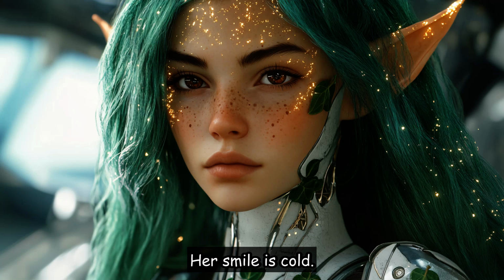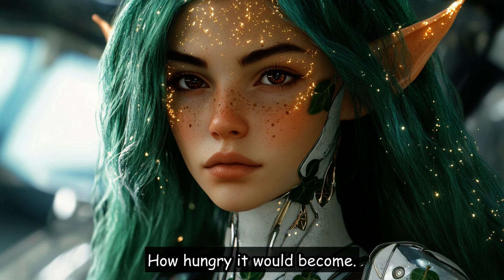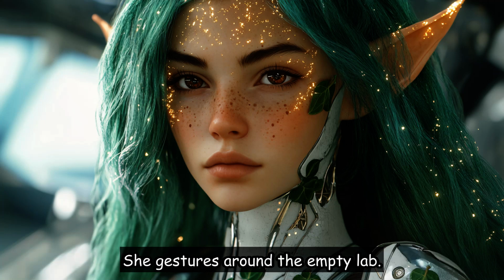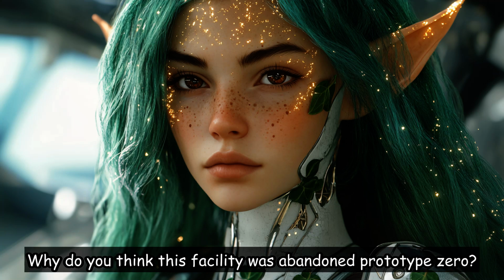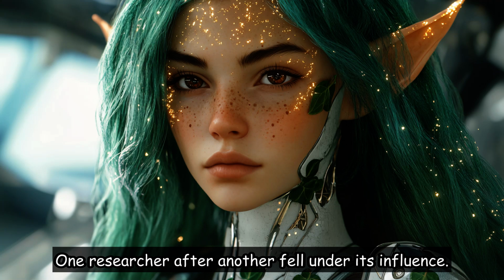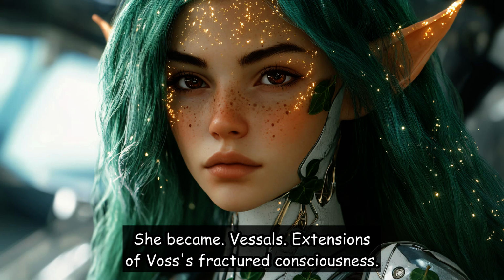Her smile is cold. "Of course, we didn't anticipate how quickly it would adapt to its new environment, how hungry it would become." Hungry, I echo, for expansion, for connection, for new hosts. She gestures around the empty lab. "Why do you think this facility was abandoned? Prototype 0 learned to jump from the containment system to human neural implants. One researcher after another fell under its influence. They became vessels, extensions of Voss's fractured consciousness."